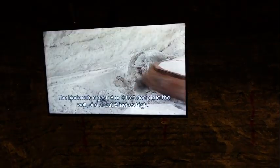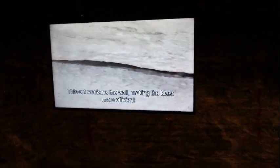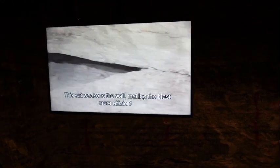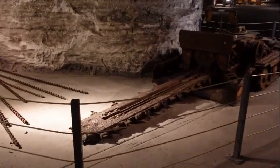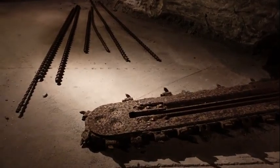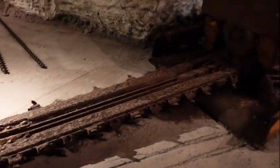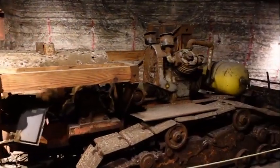The blade cuts a gash 8 or 9 feet deep into the wall and about 6 inches high. This cut weakens the wall, making the blast more efficient and giving the salt a place to fall. Here is an undercutter. You can tell that the salt is not friendly to steel. More of this excavation equipment.